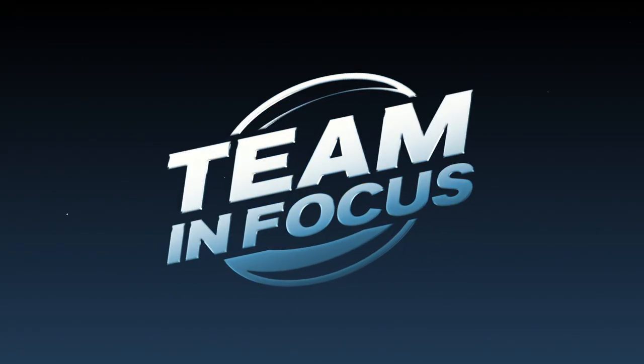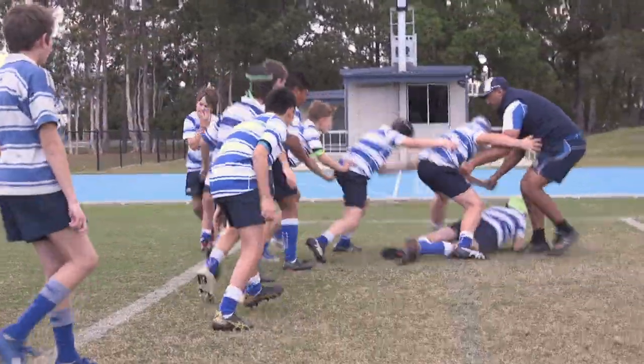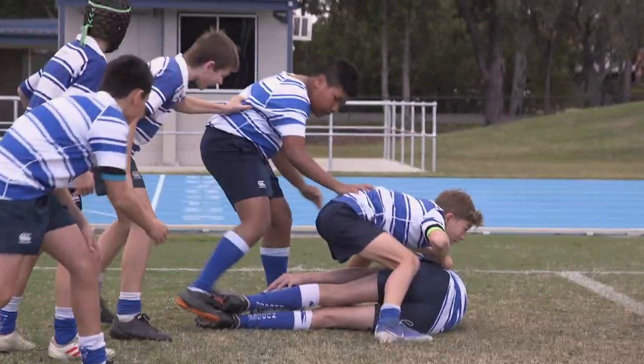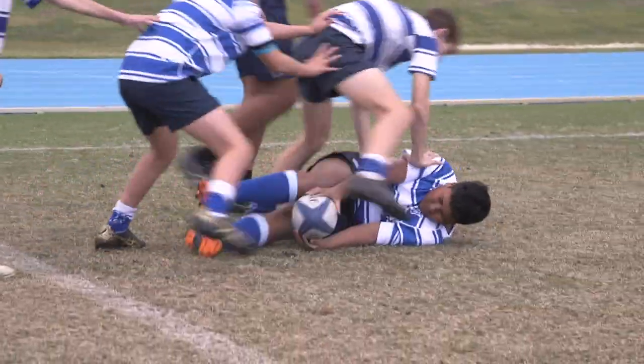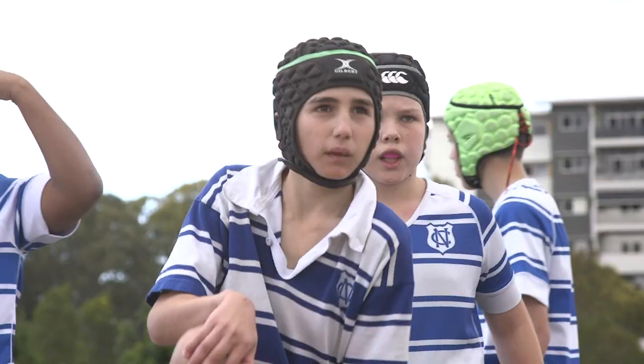It's time for the team in focus, and this week we're going to take a step back and have a look at how the 12 Bs are handling a fragmented pre-season. The under 12 Bs have started the season strongly, but the results are a pleasant bonus, with team spirit being the most important asset. We're always complimenting each other. If we miss a tackle, we're like, oh, it's all good. Just make sure you get the next one. It's a really great team. And our coaches are really nice.